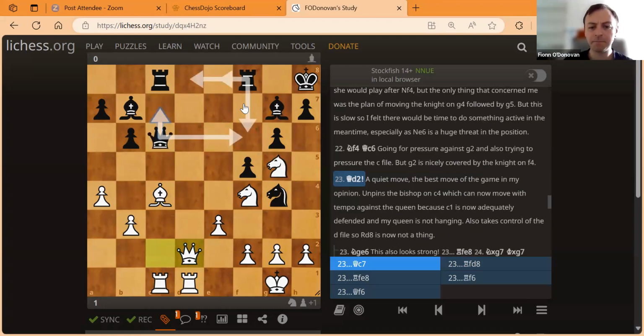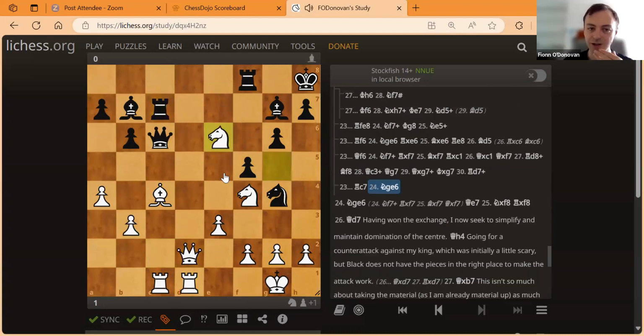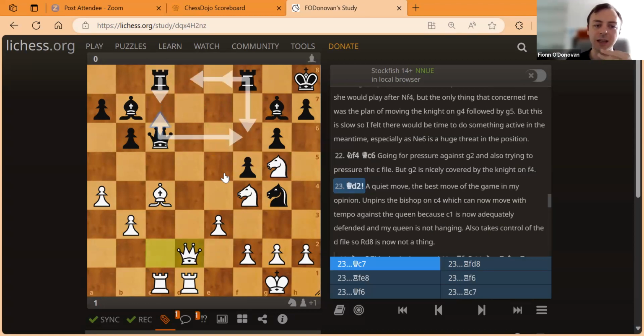So it's actually really difficult to suggest a move for Black after queen d2, and that's why queen d2 is the move in the game that I'm most proud of. So essentially, I don't think there's a way to guard f7 adequately without losing to knight e6. You can also play rook c7 trying to guard this, but then you have the same issue here. So I think Black is just losing in this position, as far as I can tell.